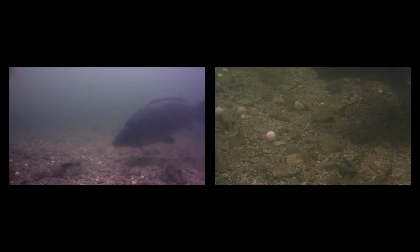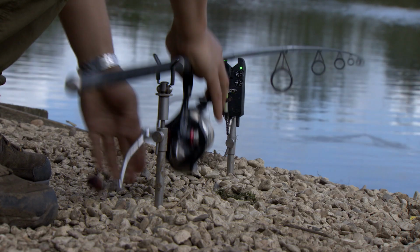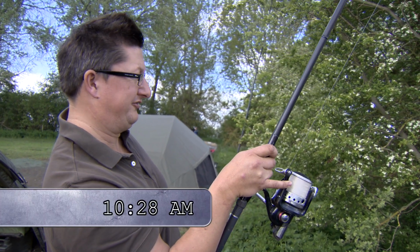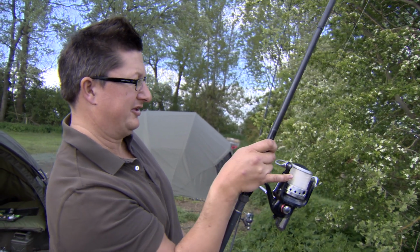Oh, it's going to happen, we're going to get bumped while you're on the phone. We're on! Well, amazingly, the first fish that has picked the rig up has nailed itself.